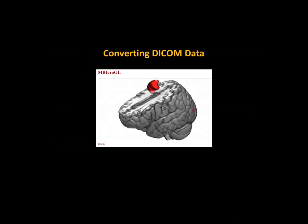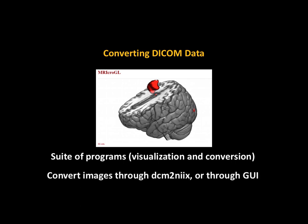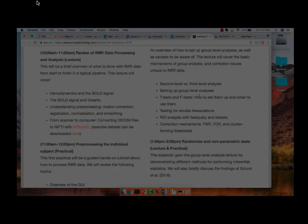MRIcroGL is for visualization, but it also has this conversion tool built in. It's a suite of programs, and it can do a few other things as well. I don't use it for anything too complicated. It does have a command line version, which is useful if you want to script things from start to finish, from the very raw data up through everything that's been processed. But I'll show it through the GUI.